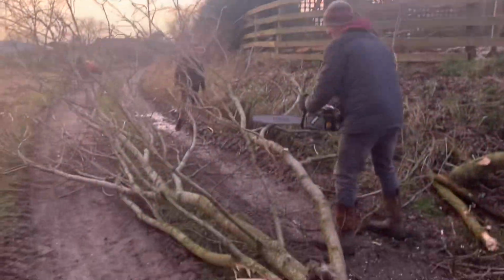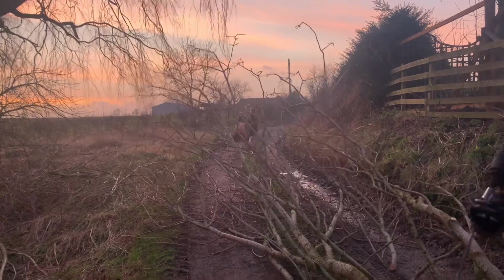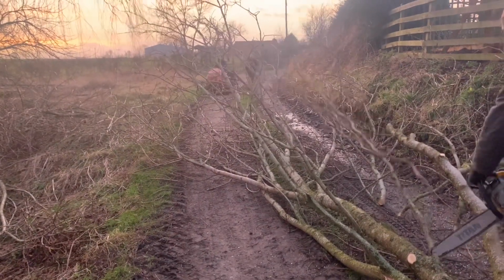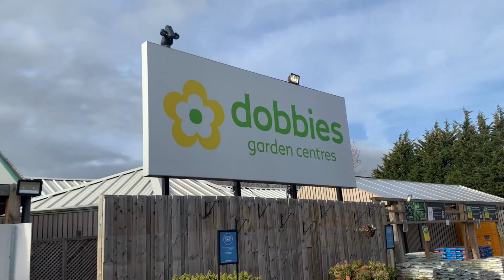So as you can see, the kids are helping. Grace is coming along with the lawnmower, so we're going to fill that up and take that round, because this is just on the outside of our property here. But all in all, it was safely done and lots of fun. And the next day we headed off to the garden centre. So let me show you what that looks like for us.